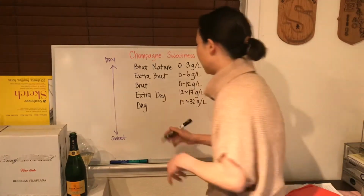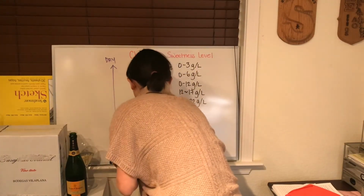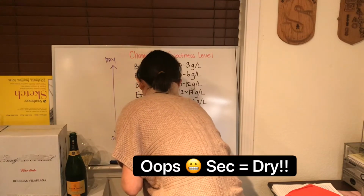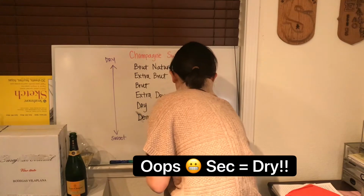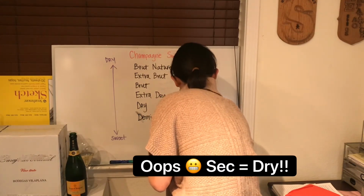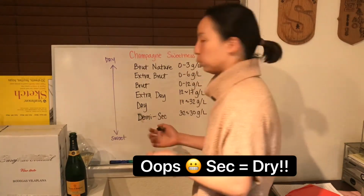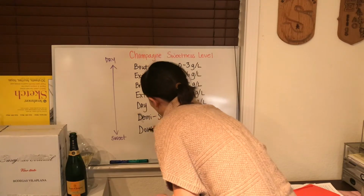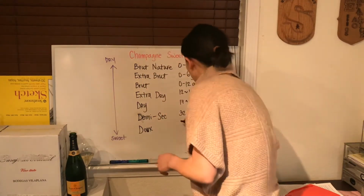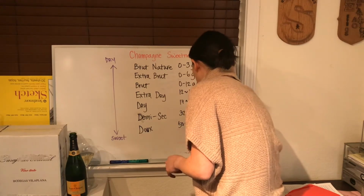And after that, we get into the demi-sec. Demi is semi, sec is dry, but here it means semi-sweet. That makes sense. That's between 32 to 50 grams of sugar per liter. Excuse my handwriting. And then the sweetest one is the French word doux. I cannot write well, it's D-O-U-X, and that's anything 50 plus grams of sugar per liter.